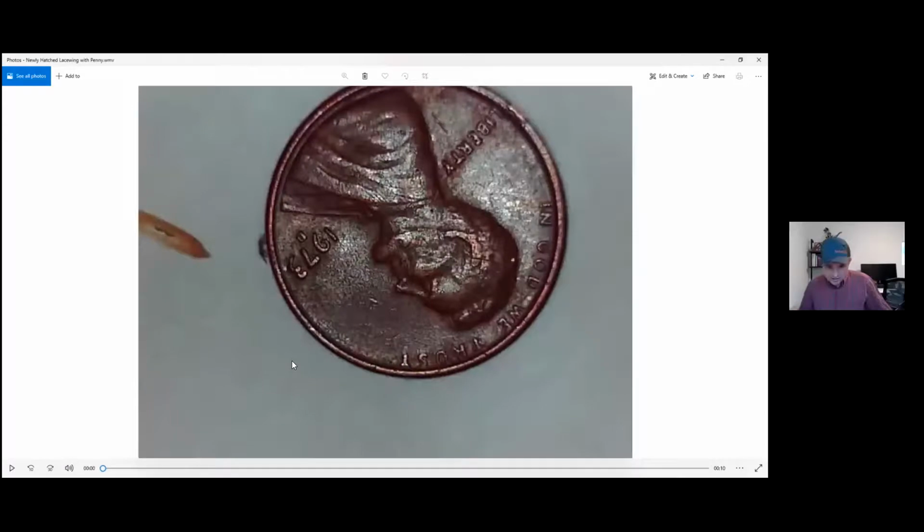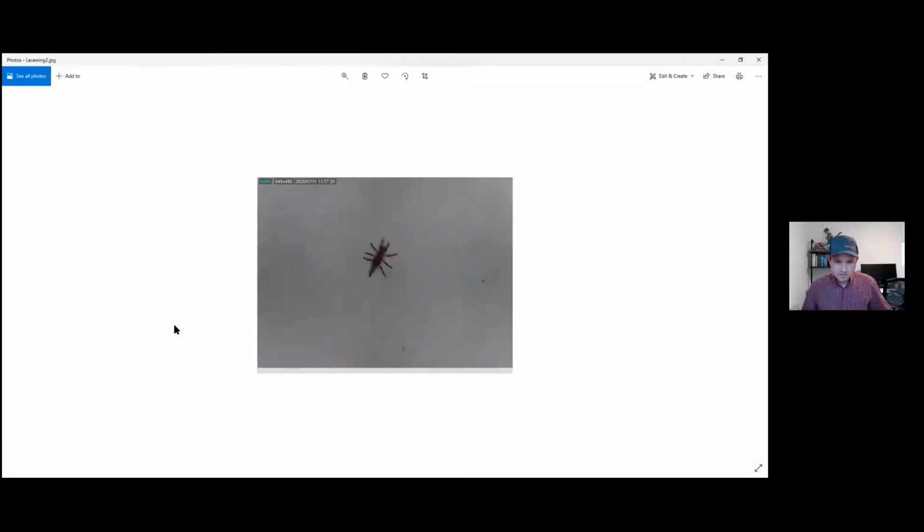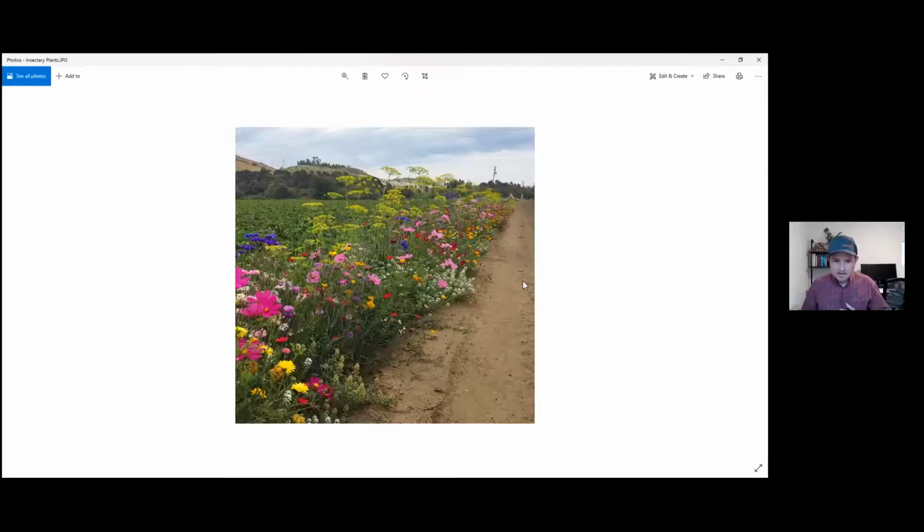Again, this is another lacewing. I know it's tough to tell here. We recently got a Dyna-Lite microscope camera, but unfortunately I don't have any of those photos. But that's another lacewing there, just barely hiding on the side of the penny. Let's see here. And I don't know if you guys can see this.